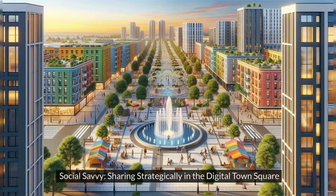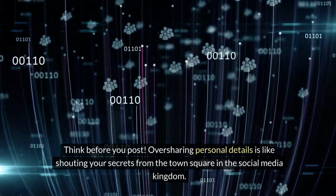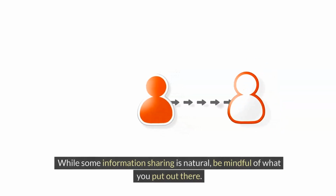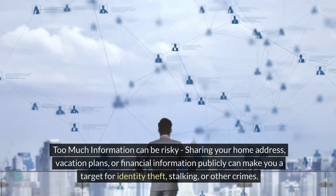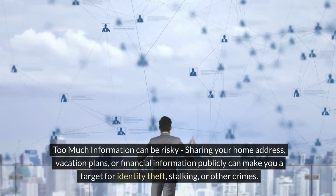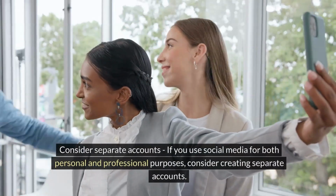Social savvy. Sharing strategically in the digital town square. Think before you post. Oversharing personal details is like shouting your secrets from the town square in the social media kingdom. While some information sharing is natural, be mindful of what you put out there. Too much information can be risky. Sharing your home address, vacation plans, or financial information publicly can make you a target for identity theft, stalking, or other crimes.